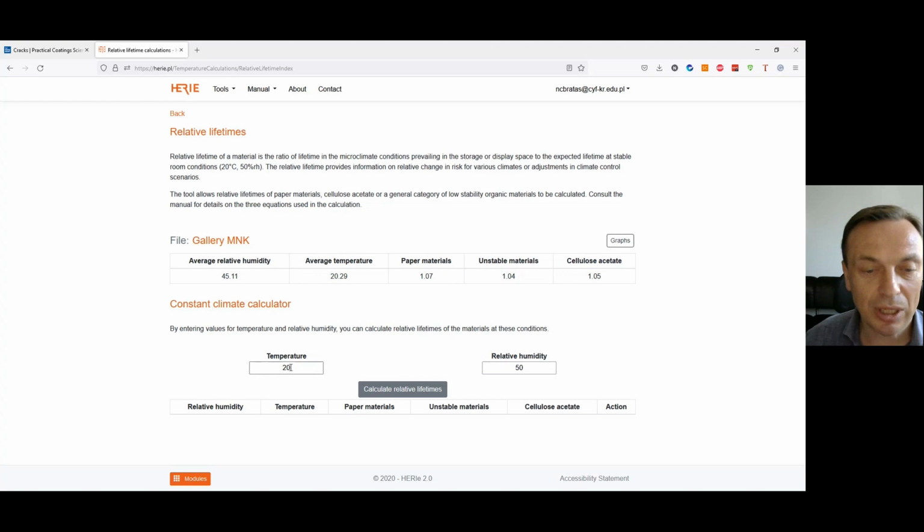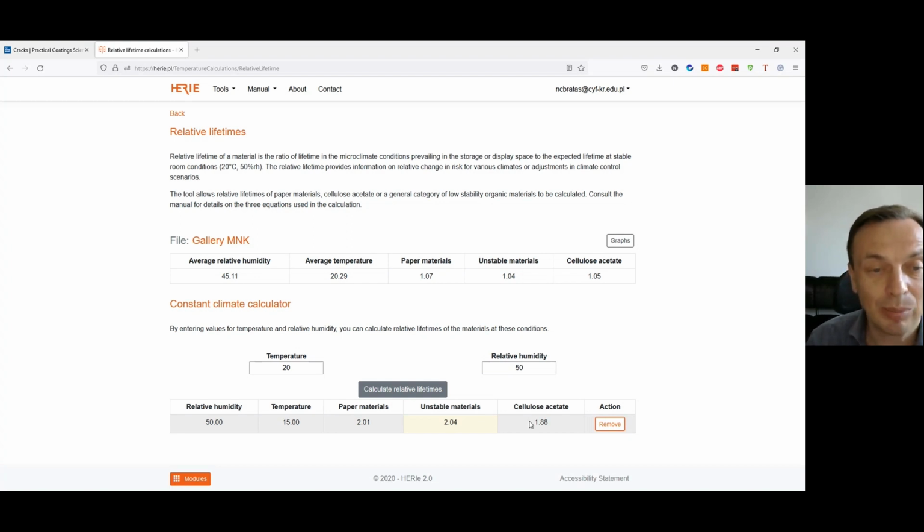But you can change and calculate what would be the lifetime if we decrease temperature to 15 Celsius degrees. And you can see here, the relative lifetime increased to almost 2, in some cases more than 2, and in case of cellulose acetate 1.9. So you double the lifetime of the collection if you decrease temperature by 5 Celsius degrees.